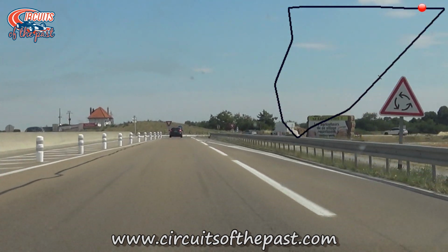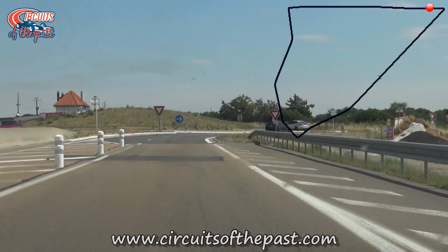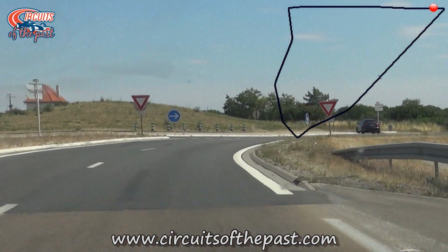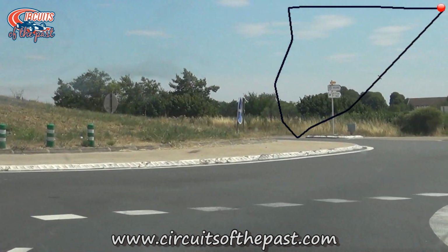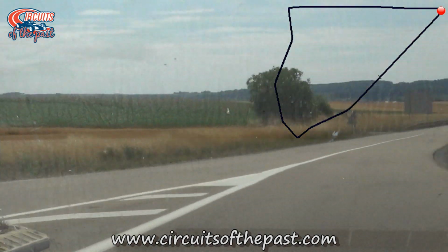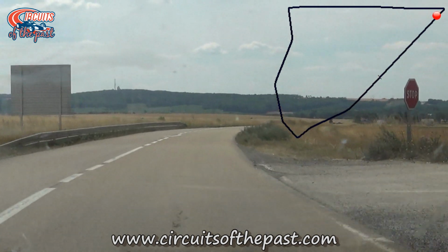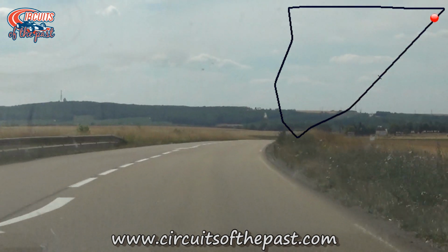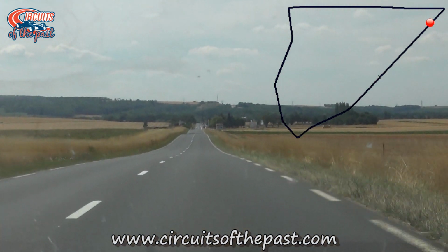Now we've arrived at the Thillois hairpin, a hard braking point at the end of the fast back straight. But as you can see, it's also been changed into a roundabout too. So actually, we can now call it the Thillois roundabout. We're now back on the long start-finish straight where we go back up to the old buildings that remain. These are the buildings that are now being restored by the foundation.